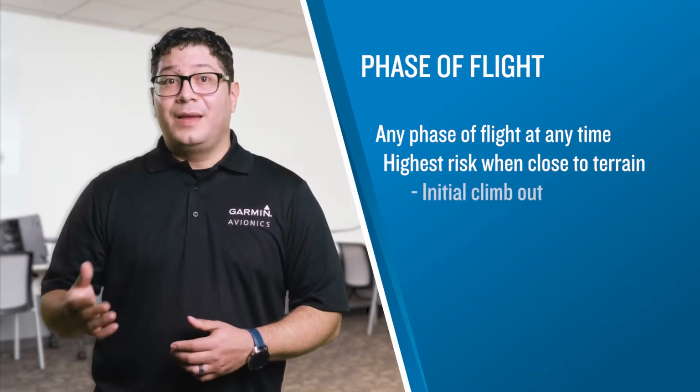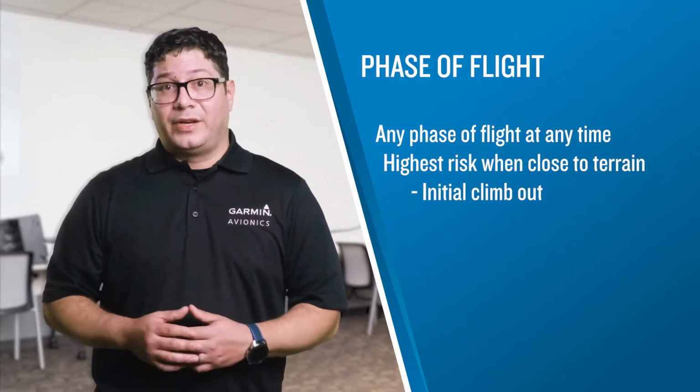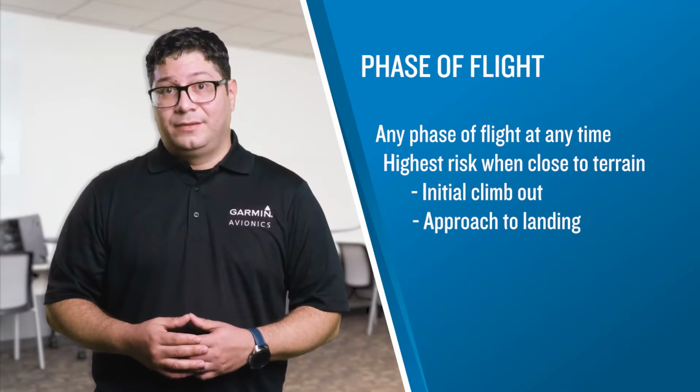LOC-I can occur in any phase of flight, but holds the highest risk when you're close to the ground. Failing to maintain proper airspeed during initial climb out can lead to a stall and subsequent loss of control when there is insufficient altitude for recovery. The same thing is true during approach to a landing.